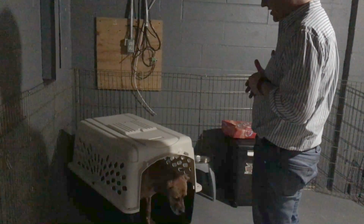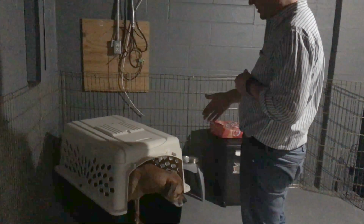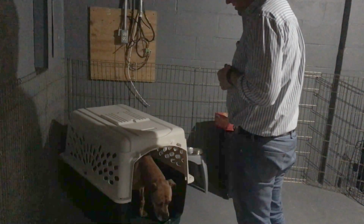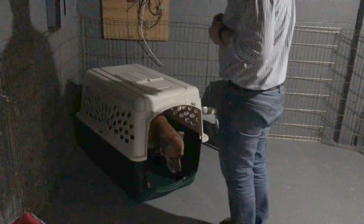The further away I get, the more enticing it gets, the more he's inclined to want to try to come out. So I need to be able to read him. I'm not going to wait for him to put his foot outside the kennel. As soon as I see one of his feet going up is when I'm going to come forward. That's a good example of it right there. I don't know if it was too dark to see, but I waited. I got him as soon as his paw came up.